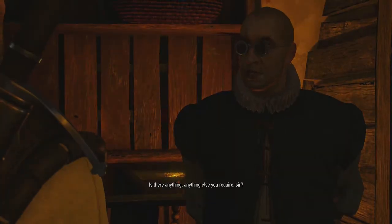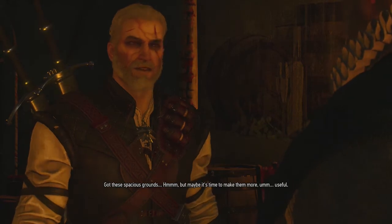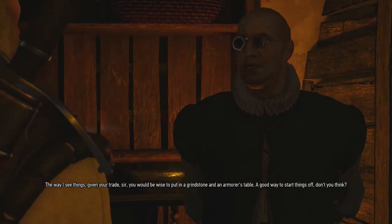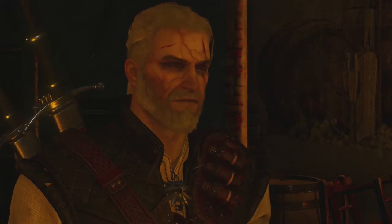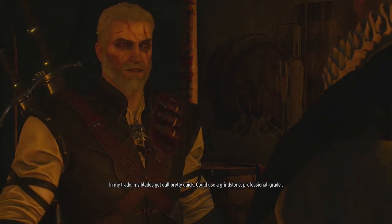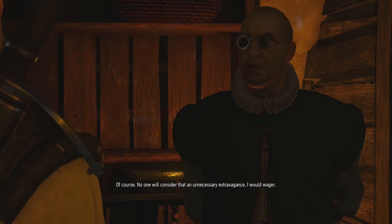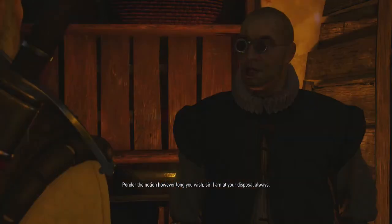Do I have like 100 gold coins left? Anything else you require, sir? How much is the grounds? Oh, yes. The way I see things, given your trade, sir, you would be wise to put in a grindstone and an armorer's table. A good way to start things off, don't you think? That's it. My trade, my blades get dull pretty quick. Could use a grindstone, professional grade. Of course. No one would consider that an unnecessary extravagance, I would wager. I have less than 1,000 coins. Might not be the best. Ponder the notion, however.